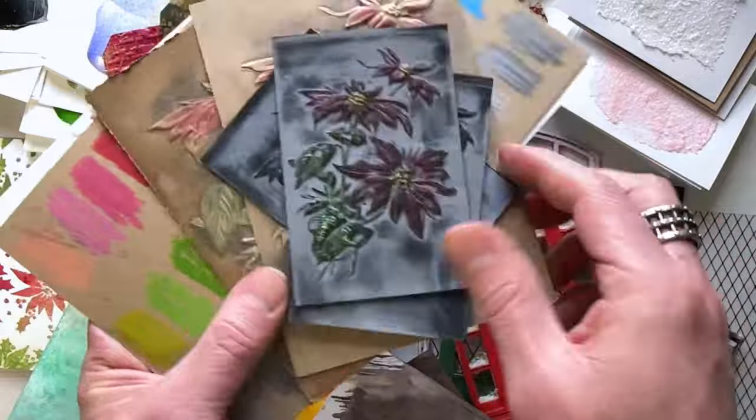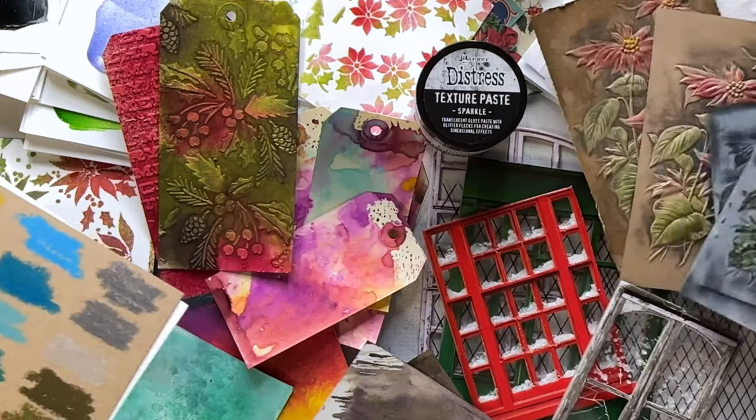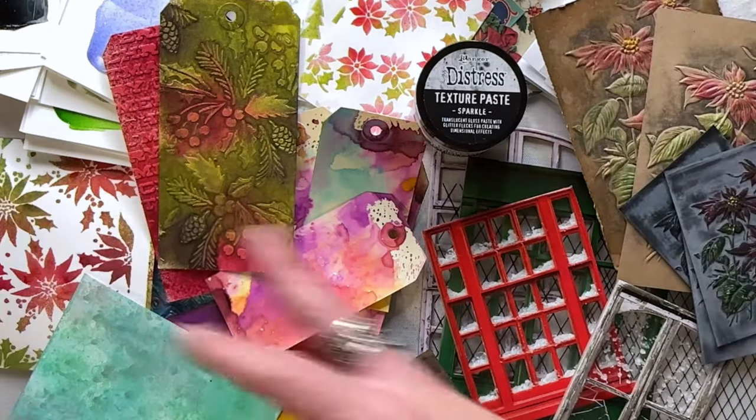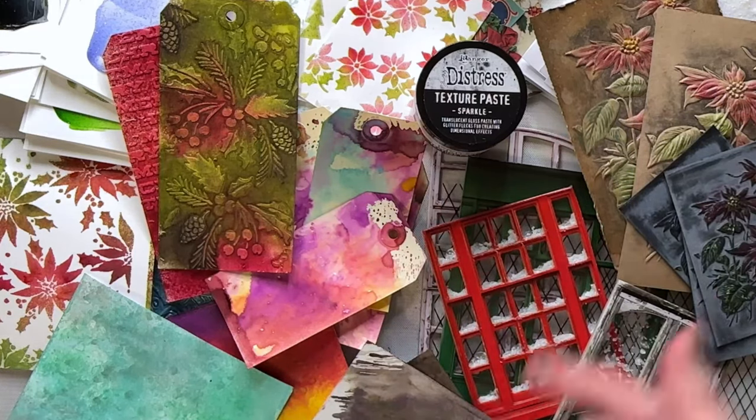The problem with that is it leads to disappointment most of the time because you don't just want to play around with color. You don't want to just do backgrounds. You're like, I need to make this. I'm going to do all these steps and make a card. And that's okay. But if that's the only time you create, you don't allow yourself to just experiment and say, what if?